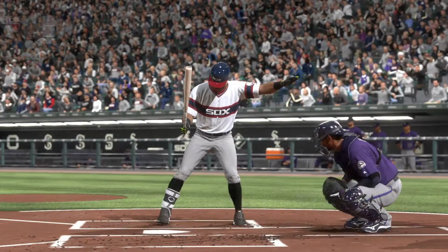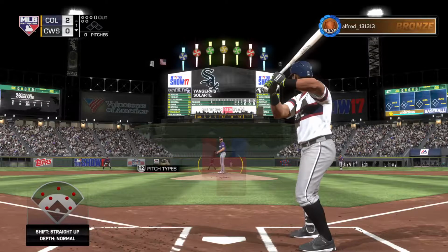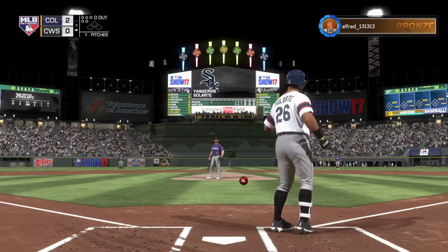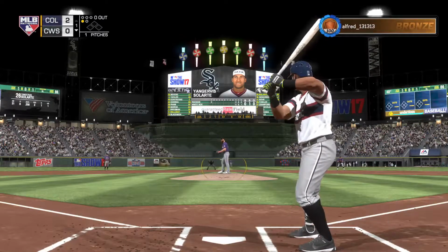Coming to the plate now, Solarte. He'll lead things off here in the bottom half of the first. Right fielder, Solarte. Swinging, a ball hit on the ground, but this is foul for the first strike.